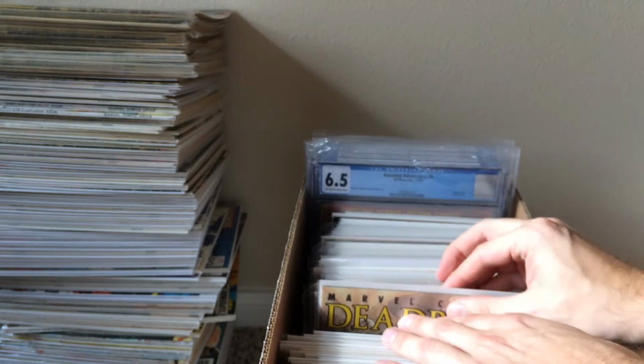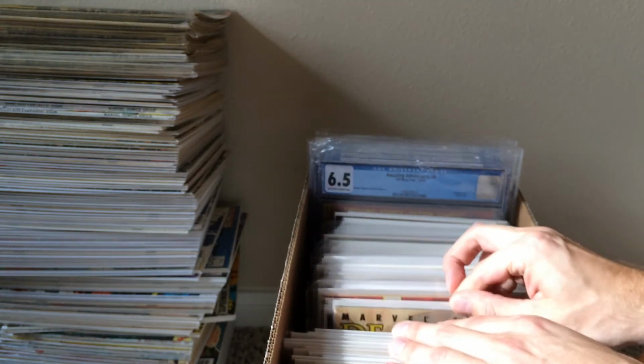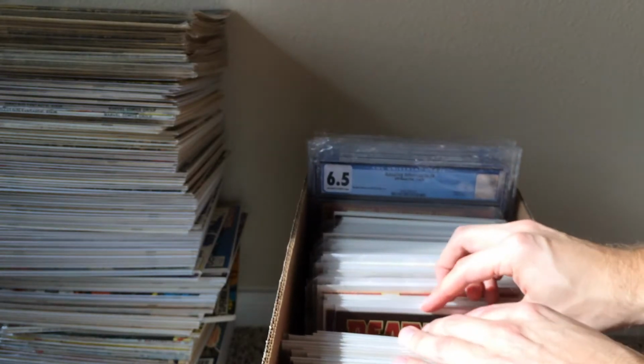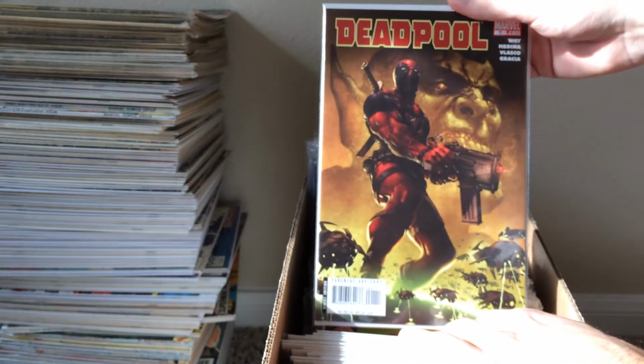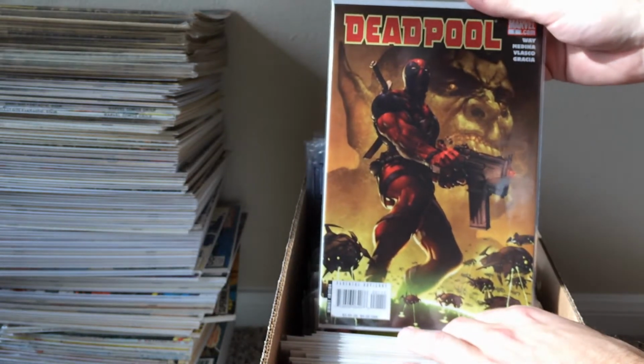I was thinking about having a few of these graded, but all the ones that are in this box probably won't hit that 9.8 mark, so probably we'll just sell them as is. Next up we have Deadpool #1 from the 2008 series. I think this was right around the Secret Invasion time, which is why you have the scroll on the cover.